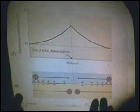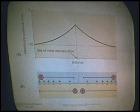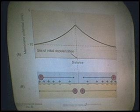Okay, this is an old overhead from Vander. I actually like this picture, this diagram. They substituted the one I just showed you for it, but I like this one because it really shows the decay of the graded potential as you get further away. And you can see the reason.